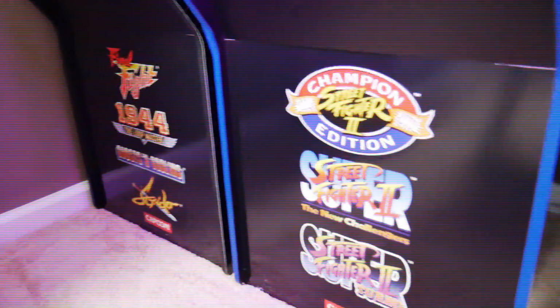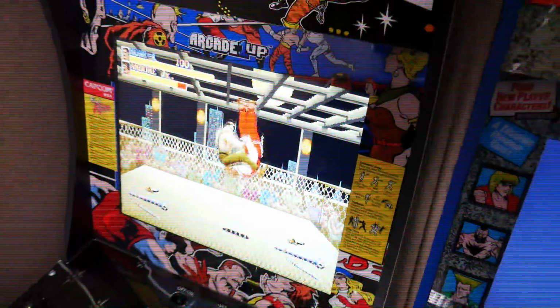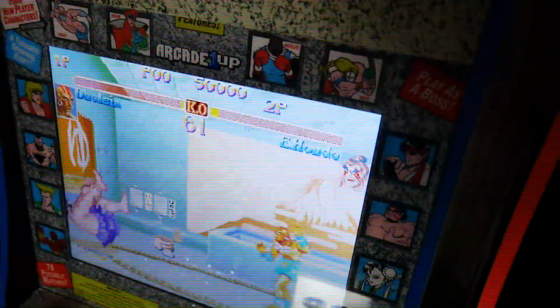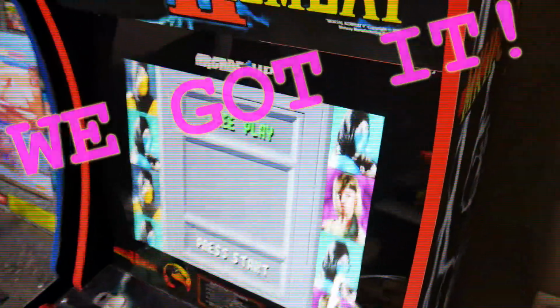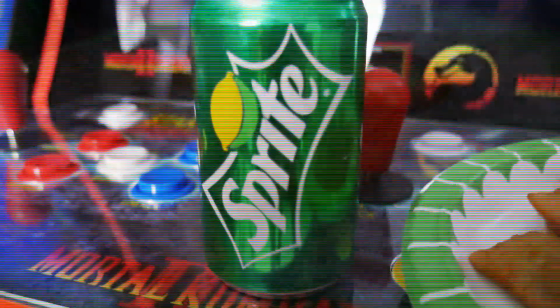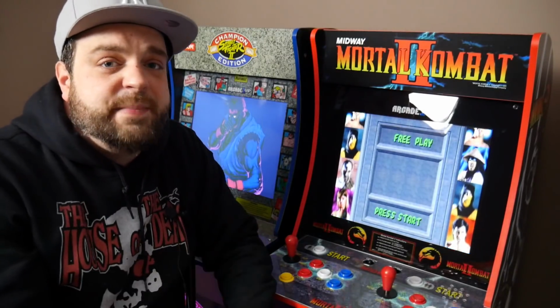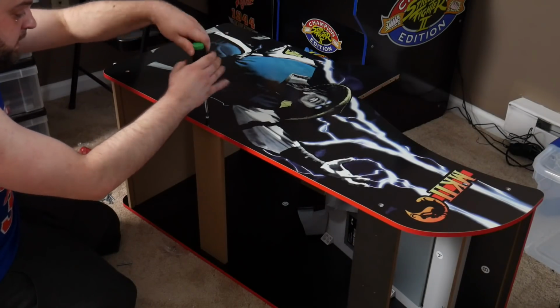Howdy folks, come on down to the RGT85 arcade where we got the latest and greatest arcade video games for you to play. You want to play Final Fight? We got it. You want to play Street Fighter? We got it. You want to play Mortal Kombat? We got it. And for a limited time only, you can get 8 pizza rolls and an ice cold Sprite for just $8.50 along with a 1-hour unlimited gameplay time. So come on down to RGT85 arcade. Woohoo!